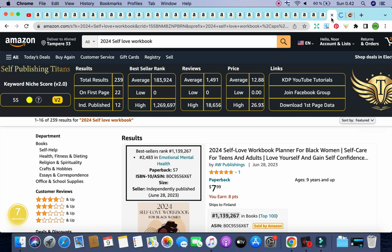So the second keyword for the day is 2024 self-love workbook. 2024 self-love workbook has an amazing keyword niche score of 55. Total results are only 239. Average bestseller rank is under 300,000, sitting at 183,924, and we have average whopping reviews of 1,491 and an average high price of $12.88.